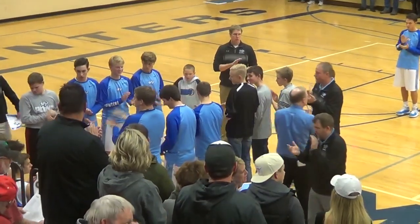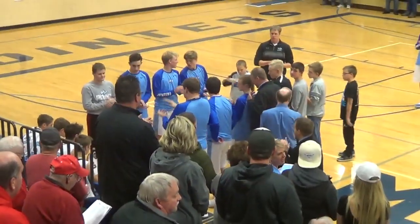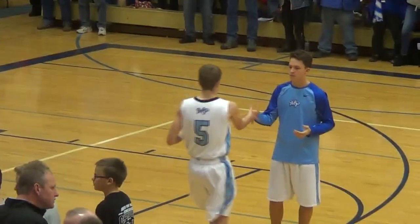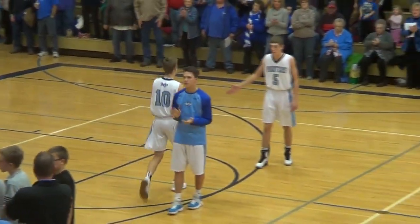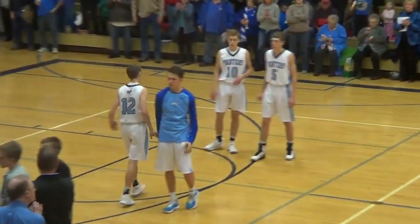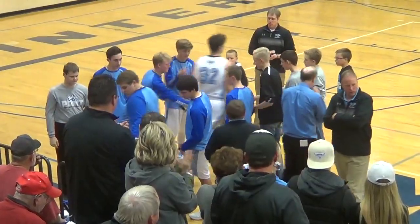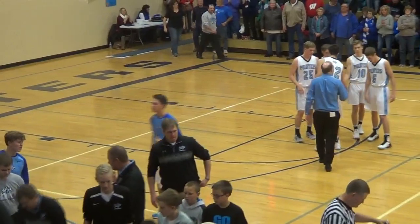And now, ladies and gentlemen, the starting lineup for your Mineral Point Pointers. A 6'1" junior, number 5, Chance Wenthausen. A 6'1" freshman, number 10, Isaac Lindsay. A 5'10" senior, number 12, Jake Corgan. A 6'2" senior, number 25, Lance Steffens. A 6'5" senior, number 32, Jack Warren. The Pointers are coached by Dan Burris and assisted by Sean Healy, Parker Downey, and Nick Jelly.